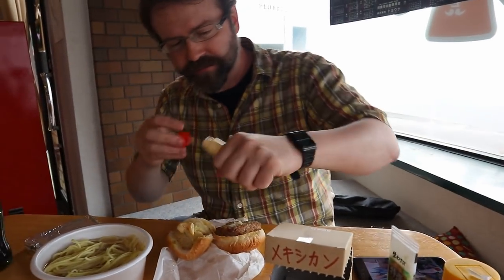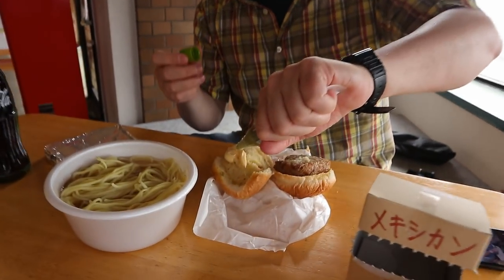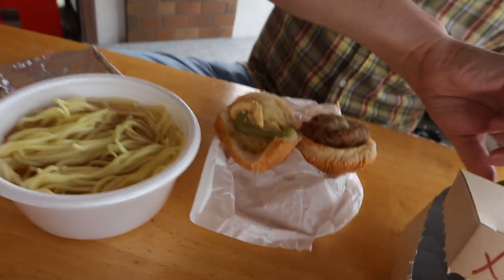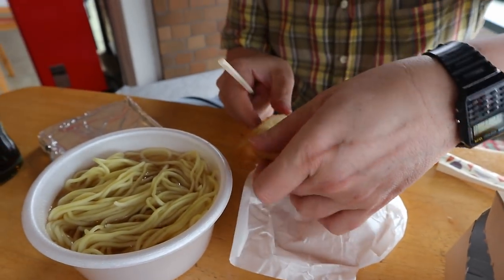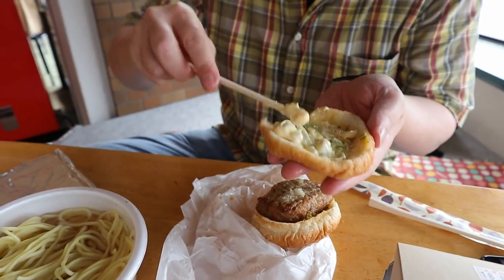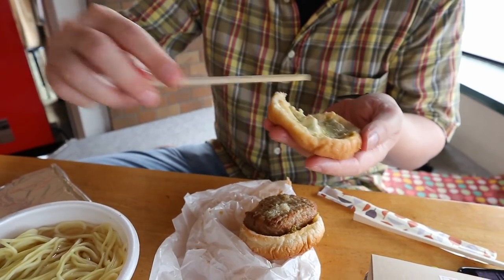Okay, mayo. What's this green stuff again? It's called wasabi. Oh, no, Ben, don't. You don't want to go that heavy. Well, that'll make it interesting. Let me spread that out. It's definitely going to change the overall flavor. Kick up the spice. Okay. Improvise. There we go. Chopstick knife.